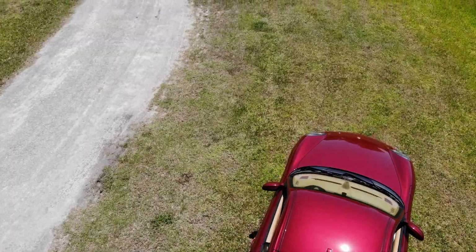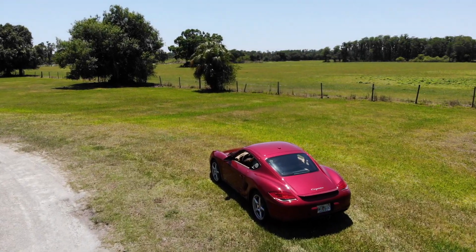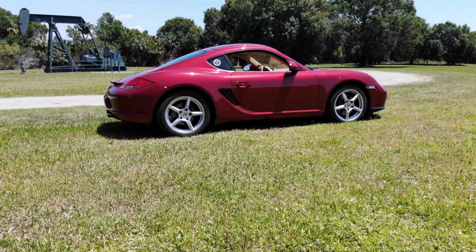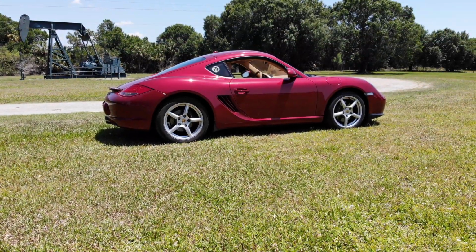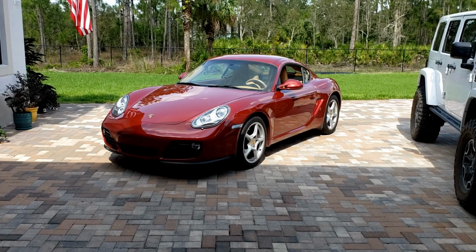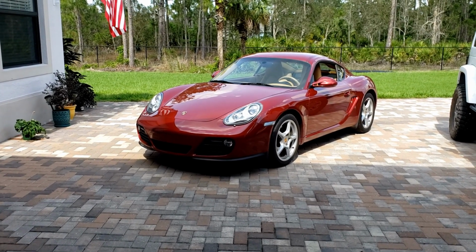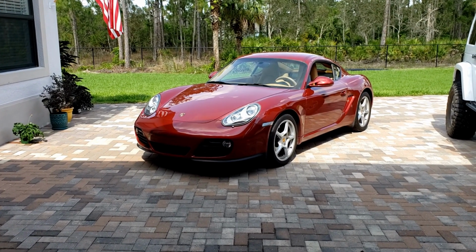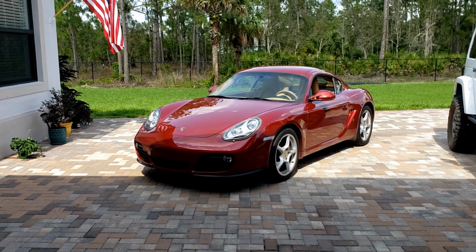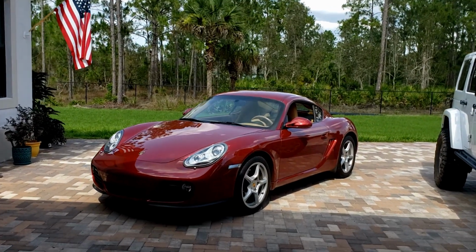I've had this car now for a little over a year, and I've already put 8,000 miles on it. It's not my daily driver. I have other vehicles to choose from, but I always seem to keep coming back to this car. My 2009 Cayman base model, 2.9 liter, 265 horsepower stock. Just upgraded to 18-inch wheels from the 17s.